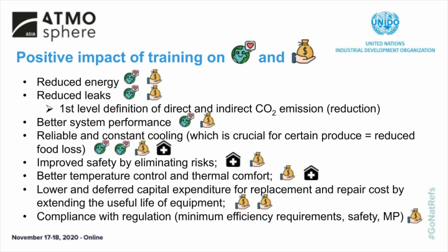Then also improved safety by eliminating risks, better temperature control and thermal comfort. Also, don't forget, lower and deferred capital expenditure for replacement and repair costs by extending the useful life of the equipment. And also rather important, especially for the governments, but this also trickles down to the companies: compliance with regulation, the minimum efficiency requirements, safety, Montreal Protocol, and UNFCCC obligations that the countries have.